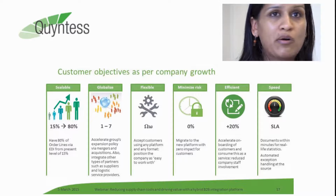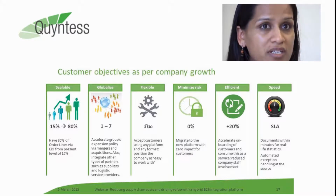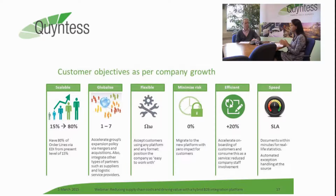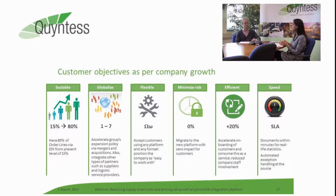Also, because of the mergers and acquisitions, they wanted a system that's going to accelerate the group's expansion policy and not retard it. That is, it's going to help them in integrating these new subsidiaries and business partners. They also wanted a flexible system that can talk to any business partner and shouldn't be limited as per the formats or communication channels of these business partners.